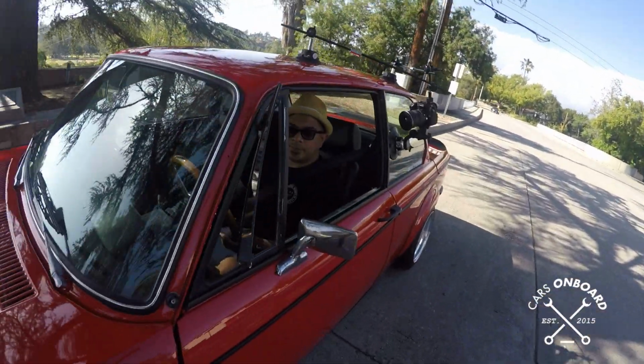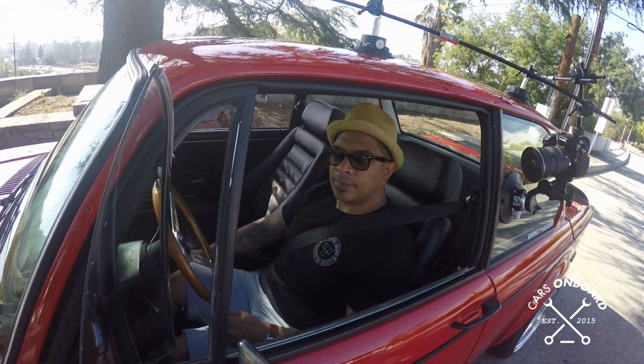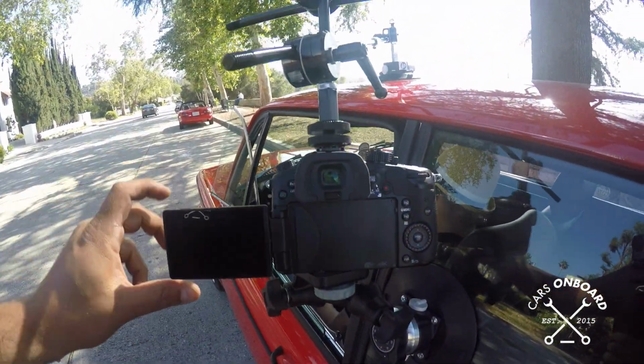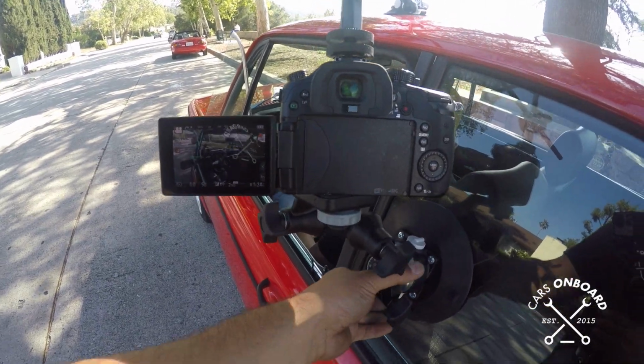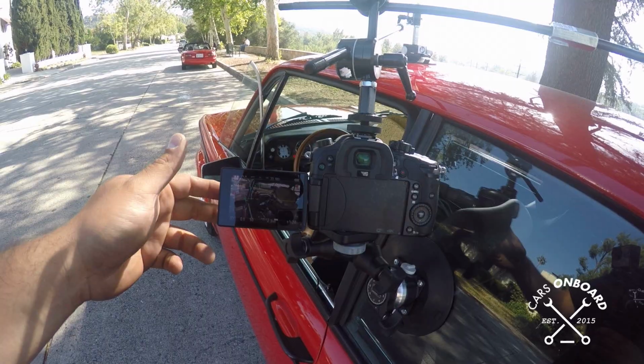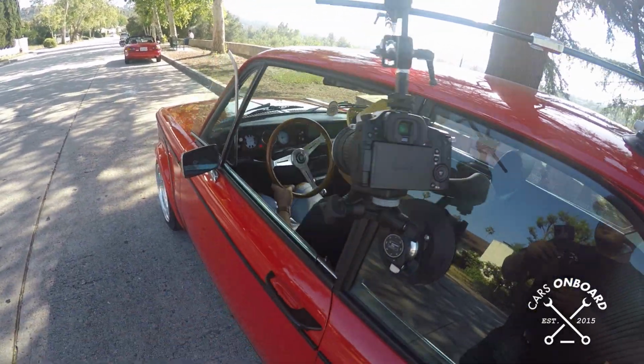So just go for a little bit that way until you get through all the trees and then come back. And hopefully the camera stays in one piece. But it's on there. Go for it.